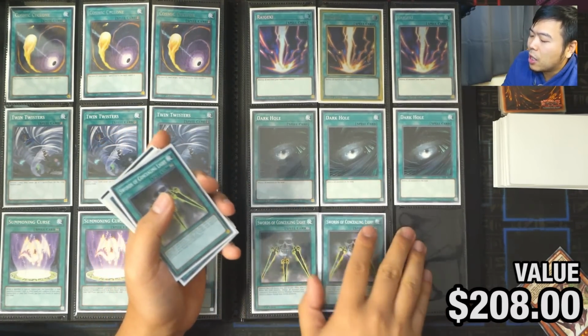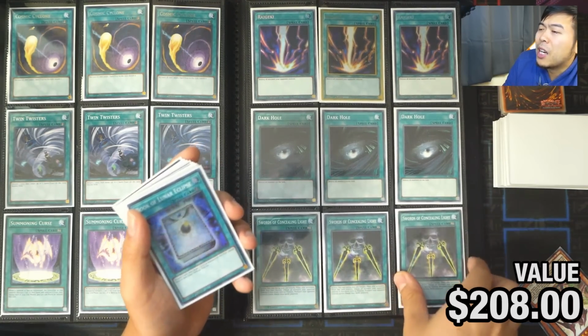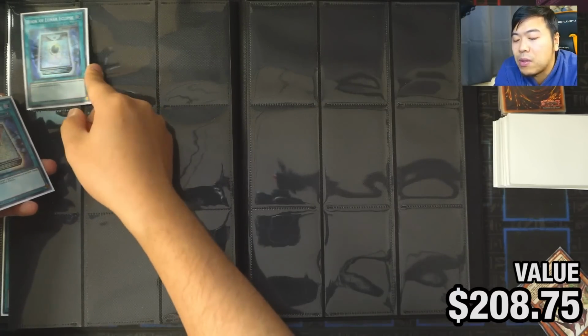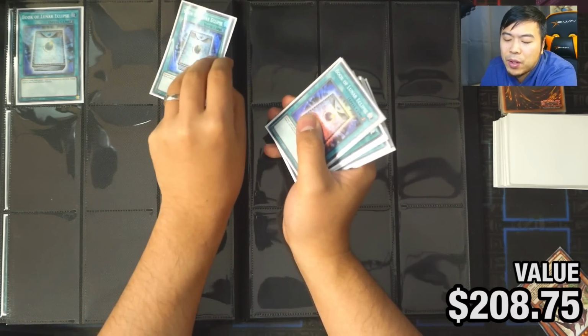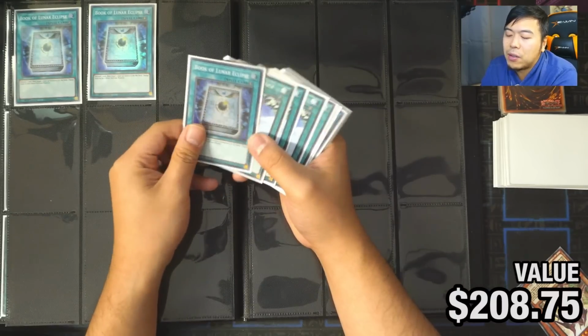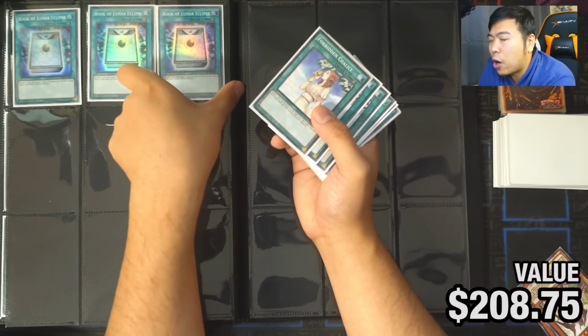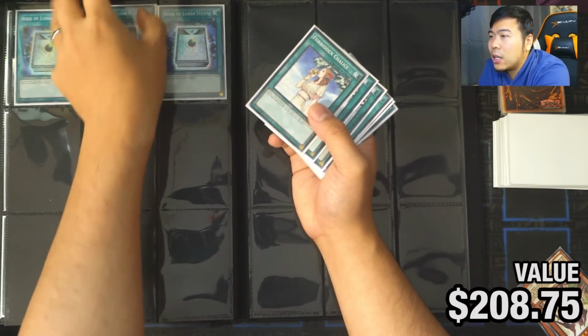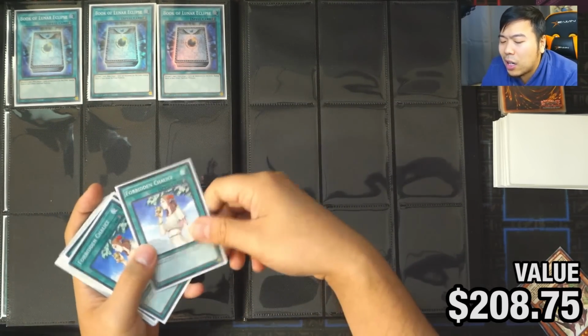Very similar card. But you guys also asked for another Book of Eclipse. You guys asked for Book of Lunar Eclipse. I don't think this card is actually that great, personally. Yeah, you can book 2 cards, but at what cost? Unless you have some sort of Grave synergy, I don't think it's really that great. I wish this card didn't target. If it didn't target, then this card would have been really, really good. But if it does target, then I just don't really care.